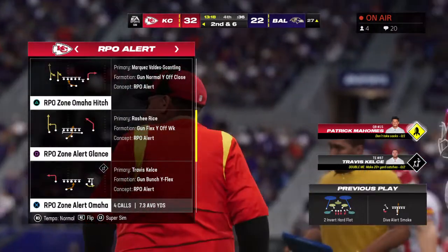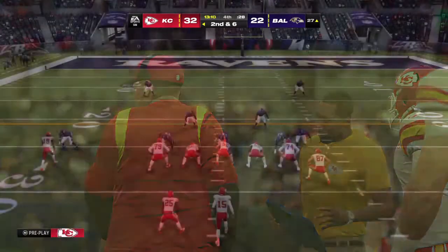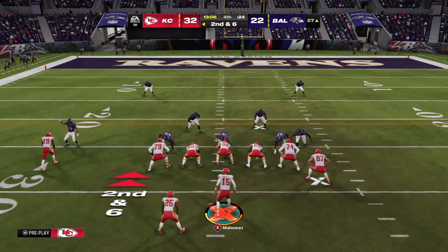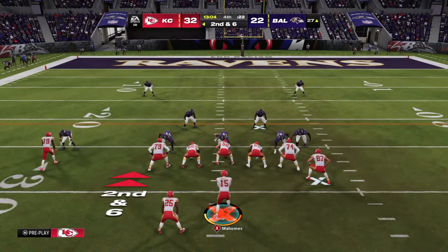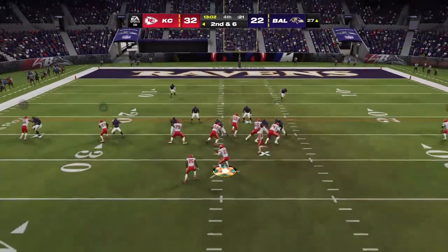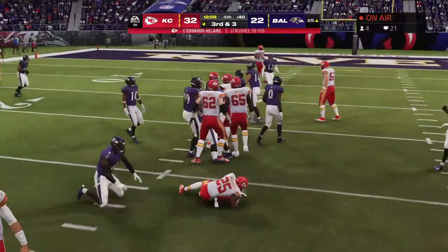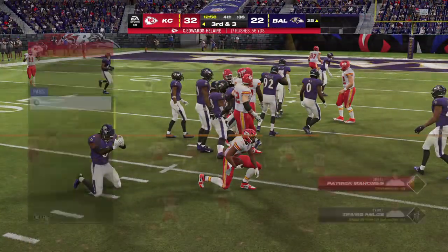Definitely, you want to bleed things out at this point, right? Continue to possess the football, gain some yardage, and put the onus on the defense. Do they have to use timeouts? What are they going to do to stop you? You're taking charge. Mahomes on the give to Edwards-Helaire. Down right around the 25.